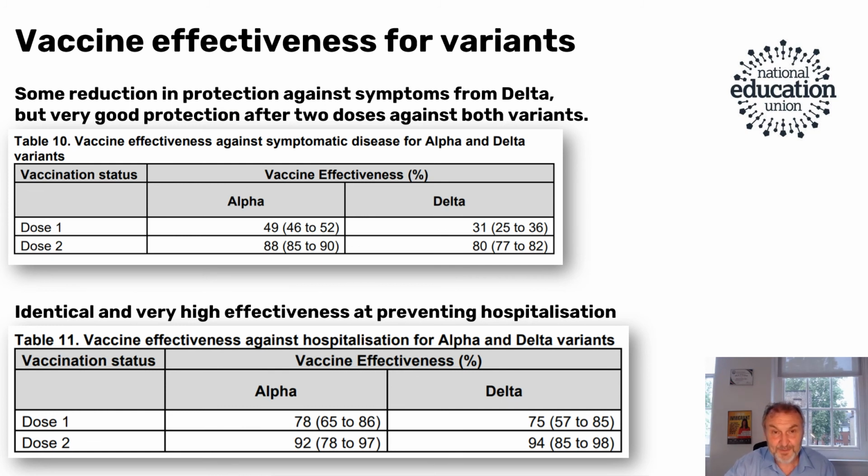And we say it's vital because the vaccine effectiveness is still really strong, even on the Delta variant. The bottom part of this graph shows that after your second dose, you are 94% protected against going to hospital, even with the Delta variant. The protection isn't quite as strong after the first dose, and it's not quite as strong as against the Alpha strain for just preventing symptoms, but it's still really worth doing and fantastic protection from these vaccines.